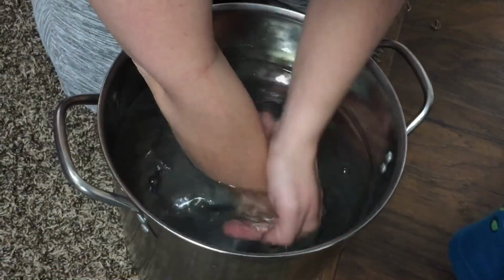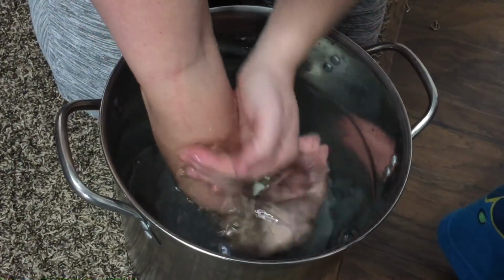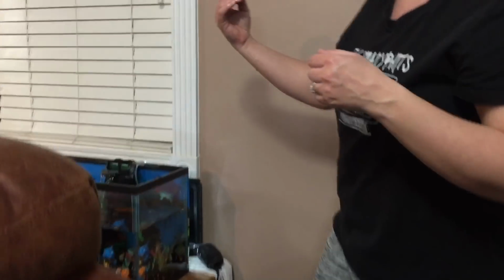Just wash that up to about the spot that I'm going to have it in the fish tank, just so I can rinse off my germs and put fish germs on my hand, which obviously I'm gonna wanna wash off in the sink with soap when I'm finished. So I'm gonna reach into my fish tank.